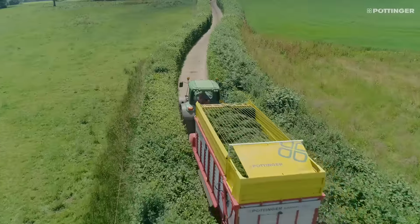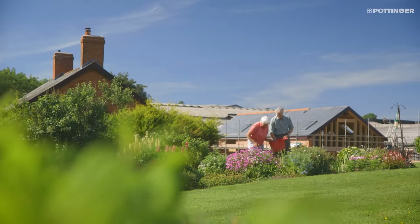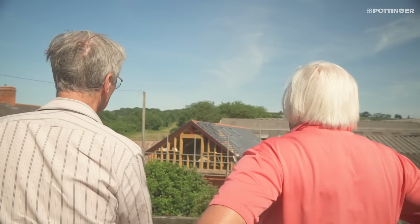My grandfather came here back in the 30s. We just had 82 acres when we came here, and then we evolved and grew. We purchased more land, we're renting a little bit more land as well, and so the farm has evolved over time.